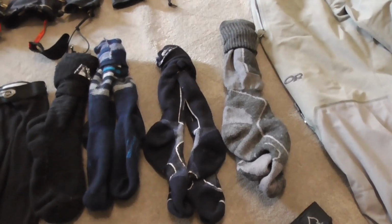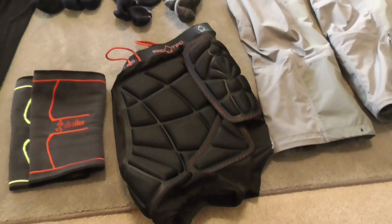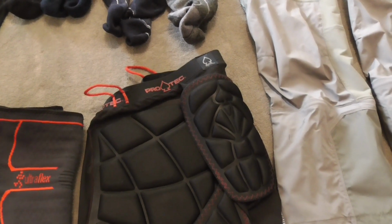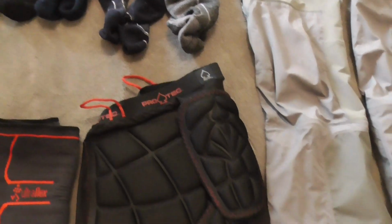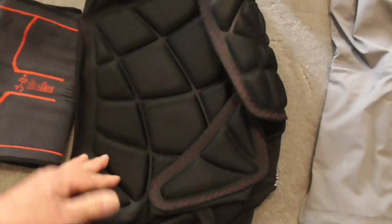My hidden weapon underneath: I would recommend this butt pad for every snowboarder. I've been snowboarding over 20 years, but not too many people know I wear this underneath. It gives you tailbone protection, and a lot of snowboarders sit on the snow, so it gives additional insulation and cushion.